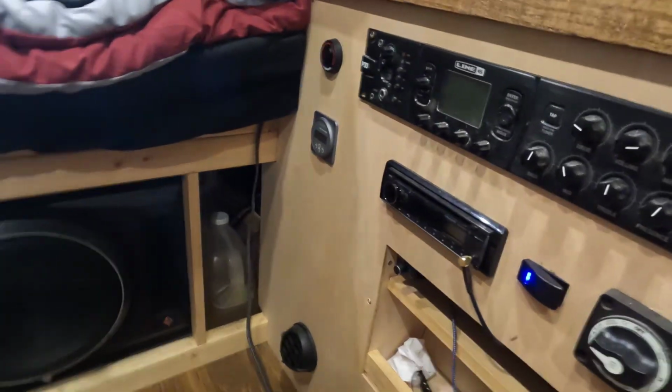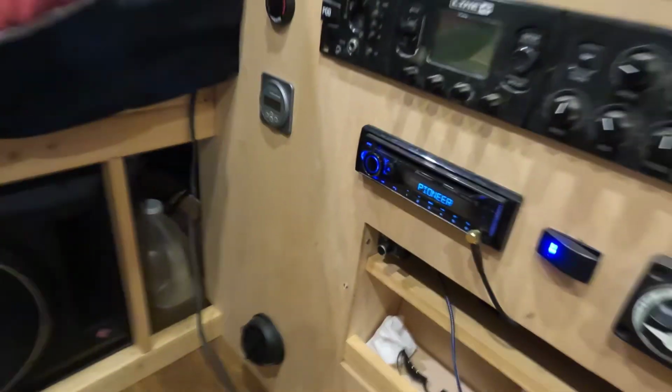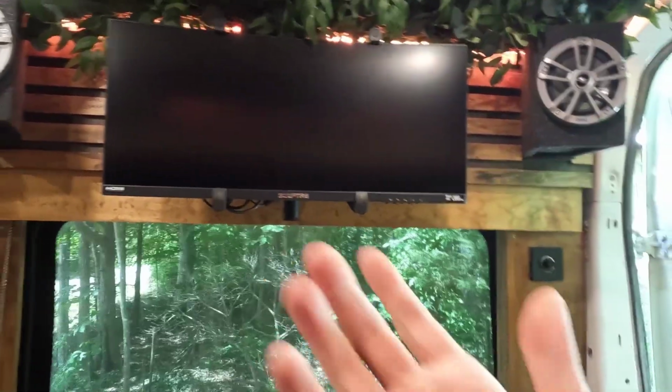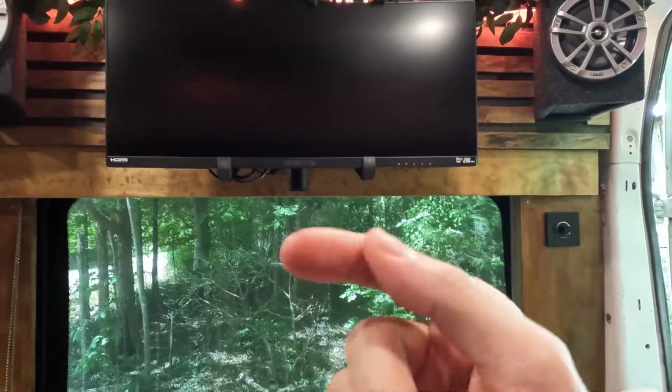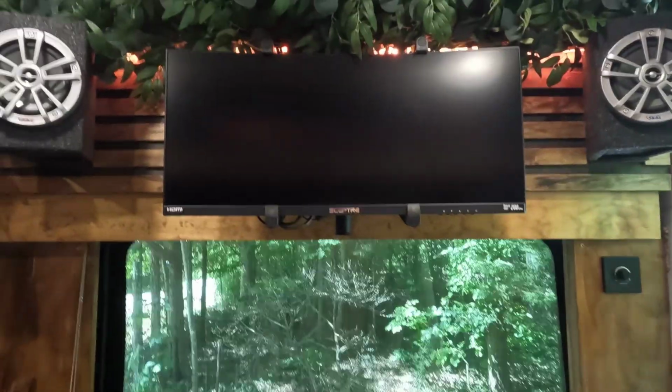I also game with the speakers and my big subwoofer down here, which I turn on by pressing this button, which turns on the audio unit like that. And then yeah, that turns on this. There's a big amp. This is an amp system, so it shakes the van when I game. So I sit back, and if I was to play a shooter game or something, you would have the bed shaking every time you got shot. So it feels like you're actually in the game itself.